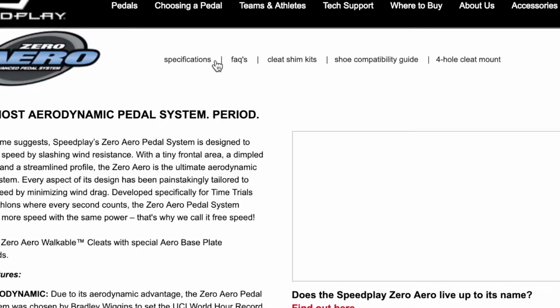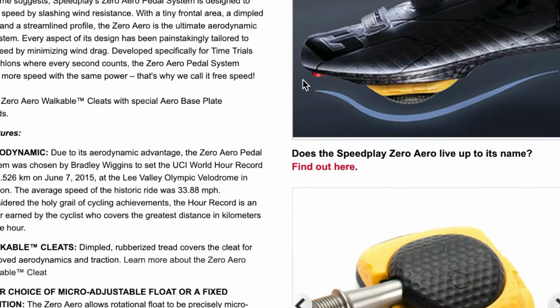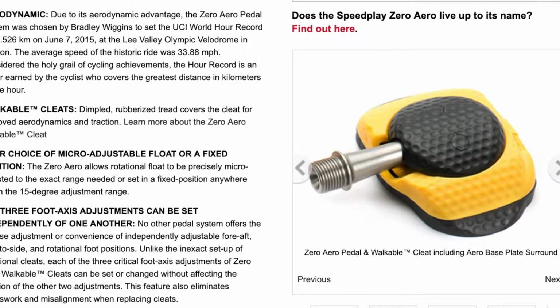There is a third option called Speedplay, which is the last pedal that I had. They are fantastic. They come with a big square cleat with a round hole in the middle, so they're easier to find when you're pulling off from traffic lights, and easy to clip in. They're just a bit bulky and a little bit heavier. They've also got a lot more play in the foot, so your foot moves around more, so it does suit some people.